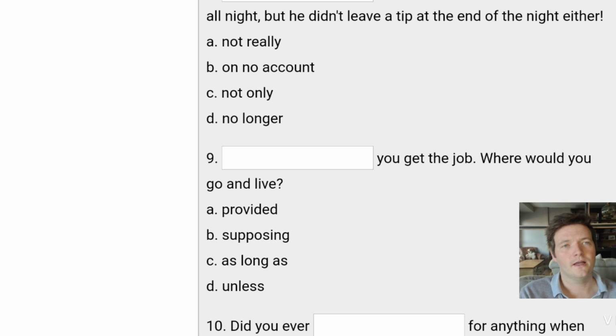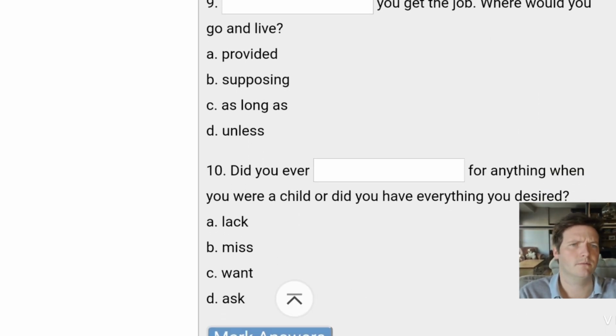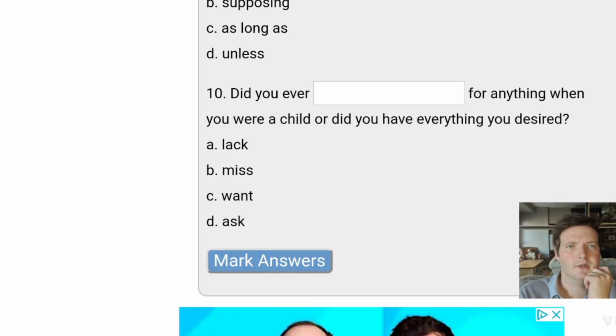This one's really difficult, actually. I think it comes down to whether I am the person who's going to make this decision. So if I wanted to say, provided you get the job, you can go and buy a new house. No. As long as you get the new job, you can do this. Unless you get the job, you won't be able to do that. But no, I'm saying, supposing you get the job, let's imagine that you get the job, where would you go and live if you did? No? Supposing you get the job, comma, where would you go and live? I think it would be one sentence, really, but okay. I think that's a small error.